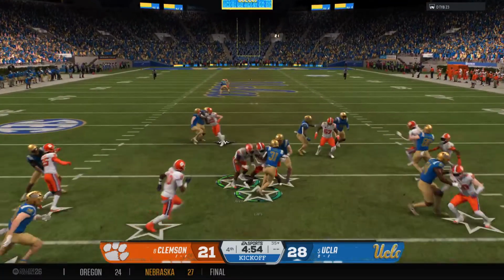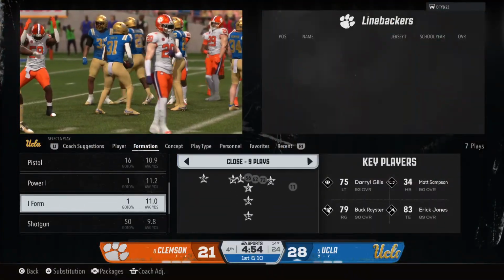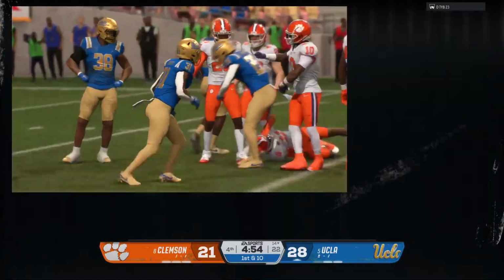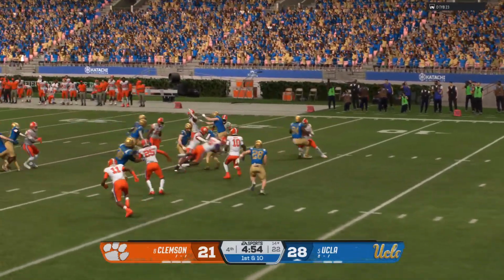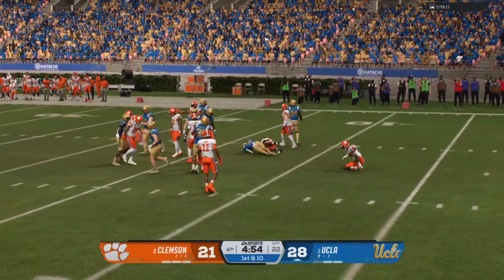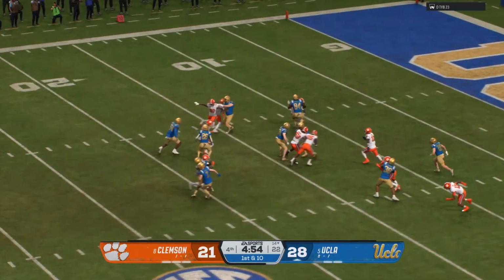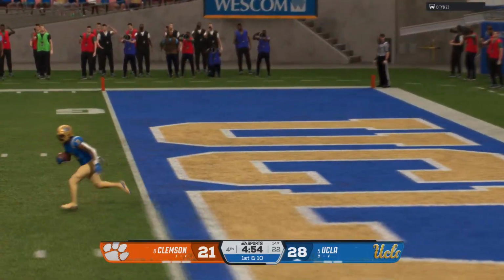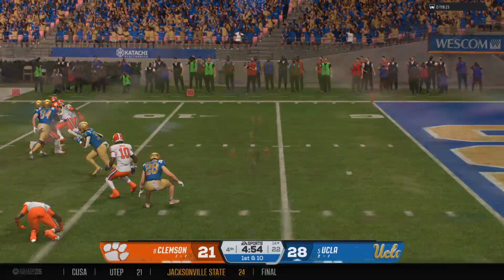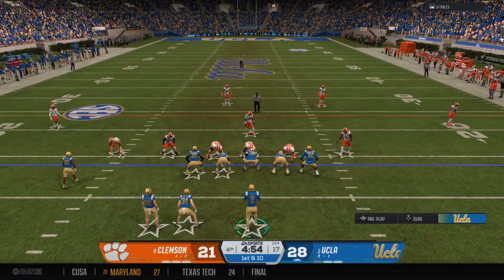Was he on the end line? Apparently not. He's bringing it out. Tackle at the 14. Not very good field position to start here. And the UCLA offense takes the field. Suddenly, this is a tighter game.